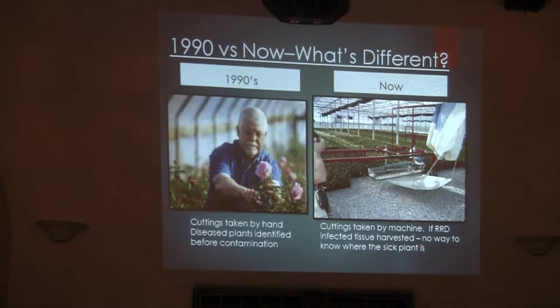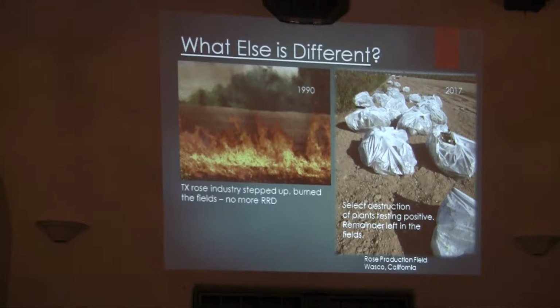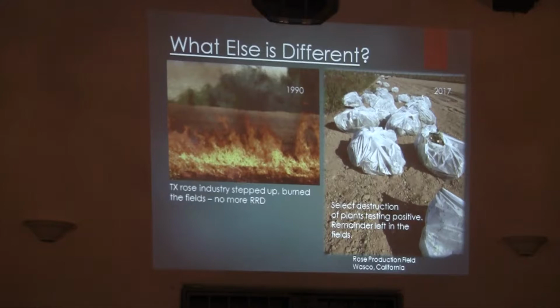Now, another thing that's different between the 1990s and now is what happened when Rose Rosette was found in fields. In the 1990s, the Texas Rose Research Foundation and the Ag Cooperative burned every field that had Rose Rosette plants in. And that had a decimating effect on the rose industry in Texas. A lot of people didn't recover from that. But it worked. We didn't have any more Rose Rosette for a long, long time.